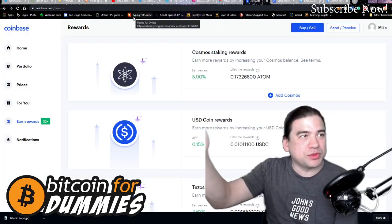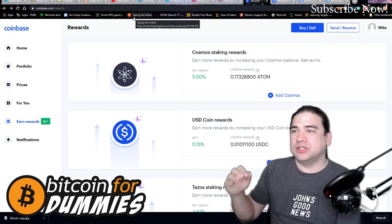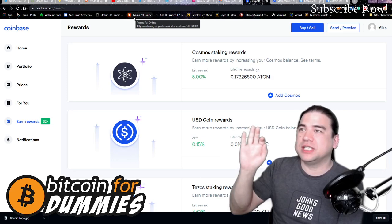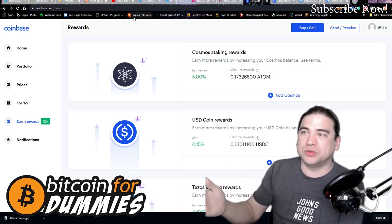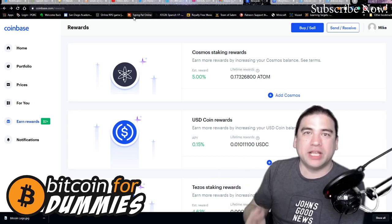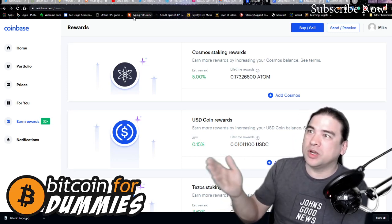I've already done this with all these previous reward pools. You can earn $6, $9, different ones have different rewards. These come up at various times when new tokens come up. So there's always ways to earn new free crypto just by having a Coinbase account.